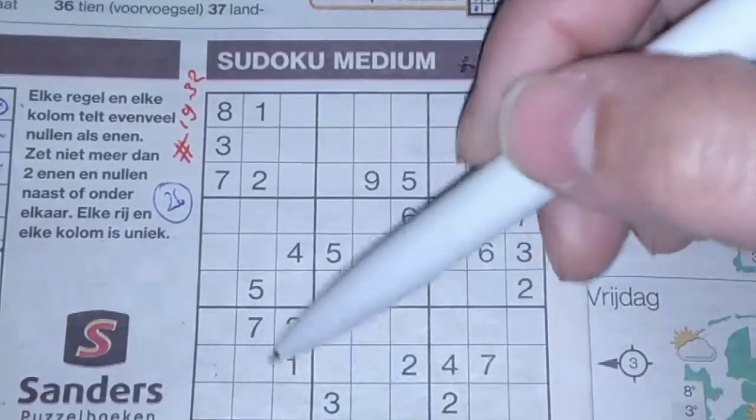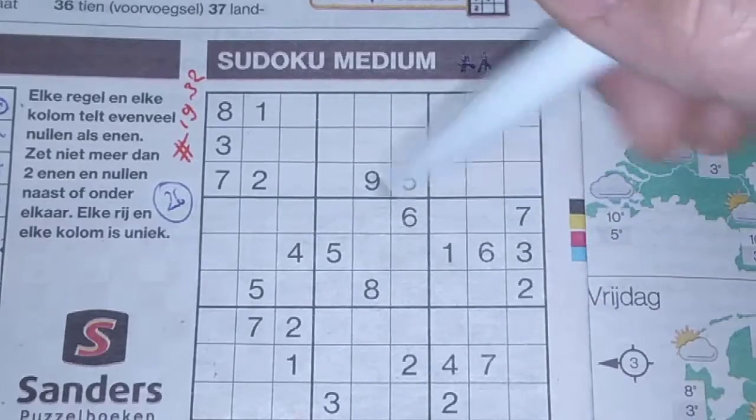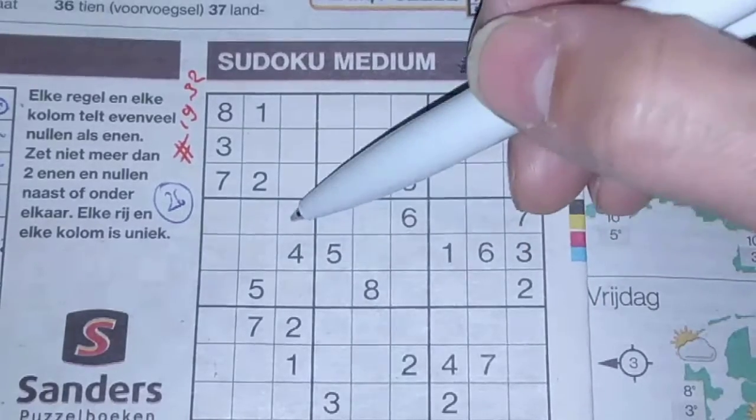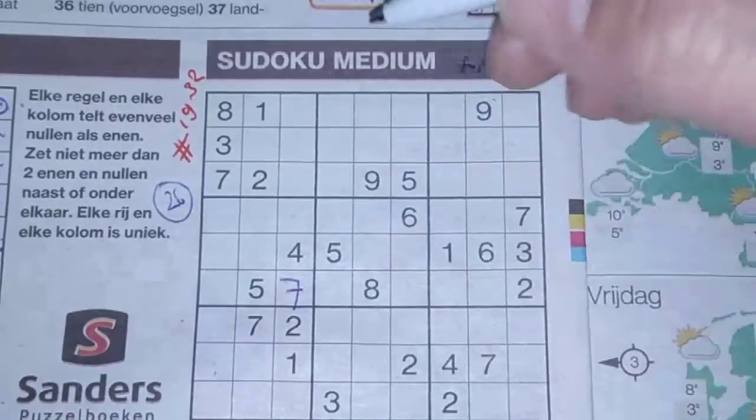7 in this column, 7 in the second column, so in the third column, the only two places for the 7 should be here or there. We see here 7, no 7 there, 7 should be there.